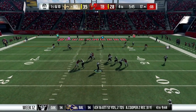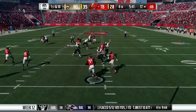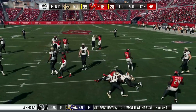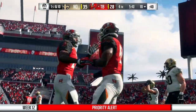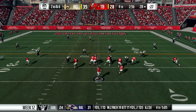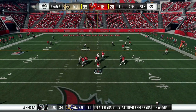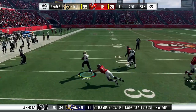Fourth quarter action, Saints trying to extend their lead, but instead, Hill, with the strangest attempt to catch the ball ever, goes right past him into the hands of Lavonte David. And now the Buccaneers are going the other way with it, and they're about to strike and push this game into overtime.